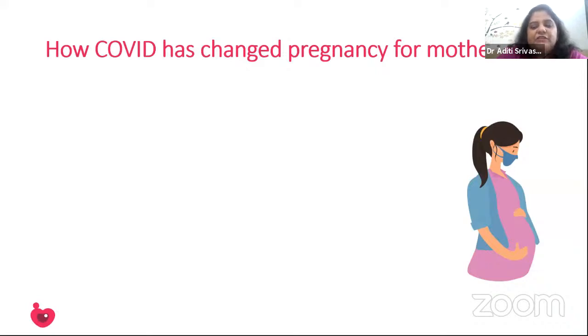Pregnancy is a very special phase for any lady, be it a pregnant mother or her family members. Pregnancy is associated with joys, and of course, it comes with various concerns for various mothers because of many problems which they face. And this COVID situation has only increased their concerns and problems. So managing problems and discomforts in pregnancy, first we have to understand how this COVID situation has changed pregnancy for mothers.